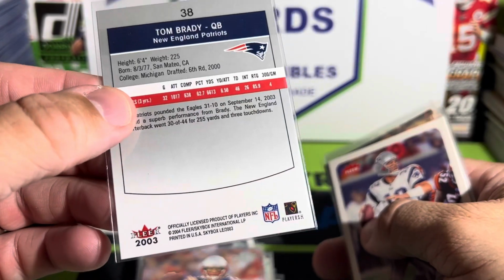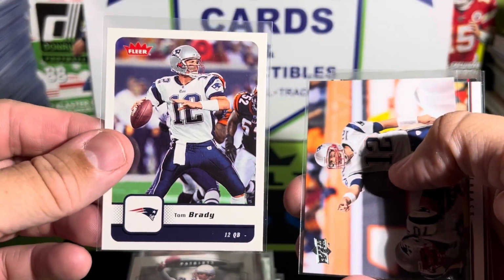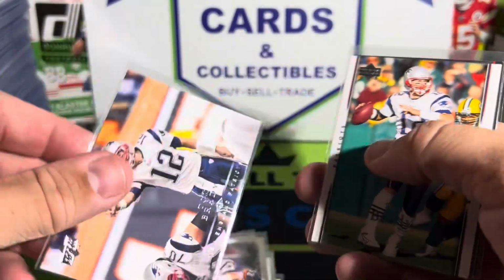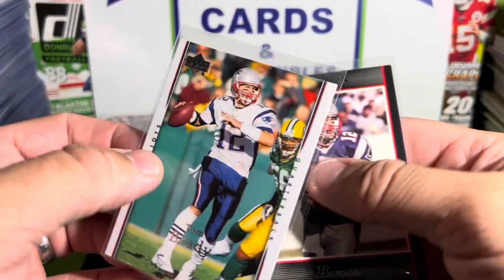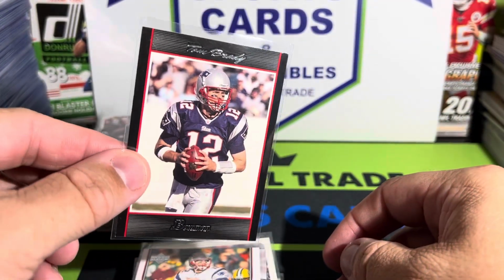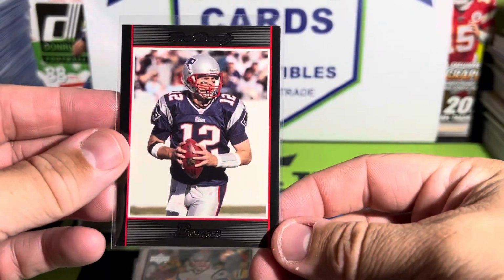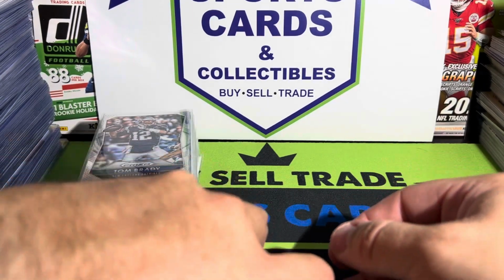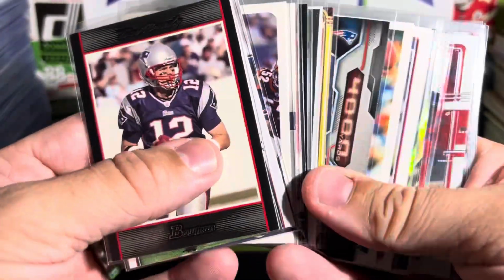And that is from 2003, so that's early Brady. I think I have this one already, but it's a double for me anyway. Fleer, Upper Deck, and Upper Deck again. This is going to be 2007 Upper Deck, and the last one is a Bowman. 2007, I think it is. 2007 Bowman. I just picked up like three of these inside of a dollar box at my last card show, which was in Maine.